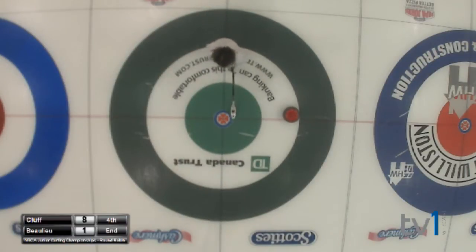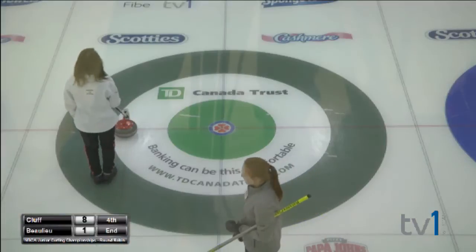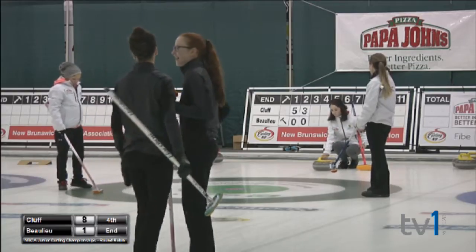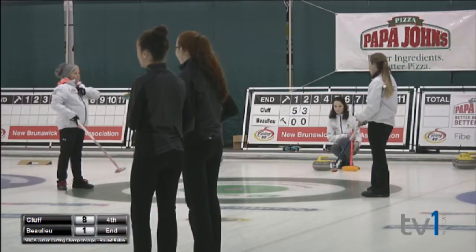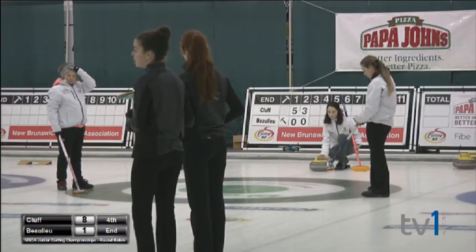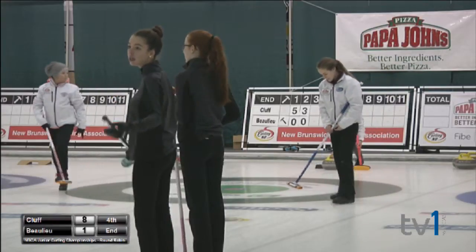Then there's a lot of strategy that goes on inside the game. That's what a lot of people see through the TV screen or the computer screen. But when you are on the ice, it is a very strategic game, basically the game within the game that makes a big difference between winning and losing. Definitely, it's a thinking person's game.